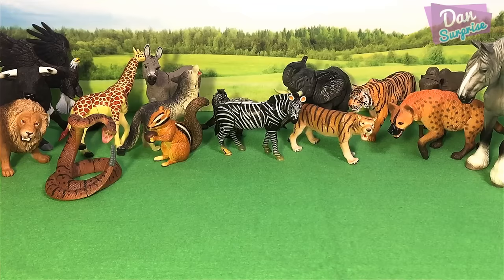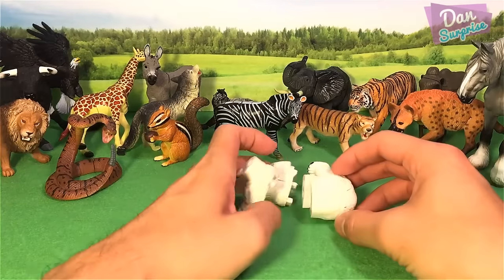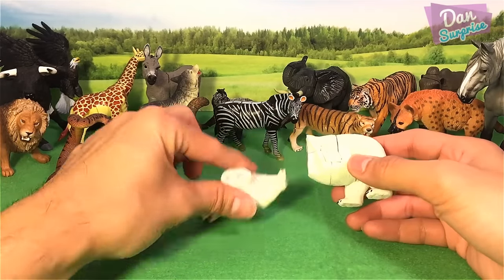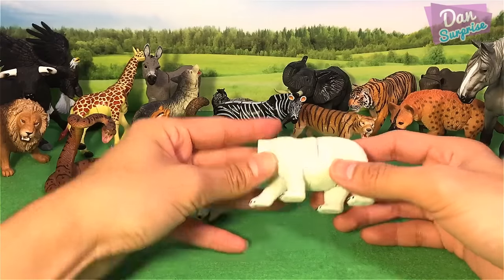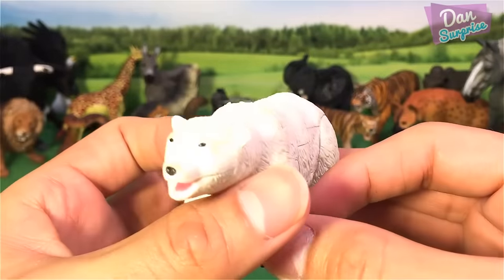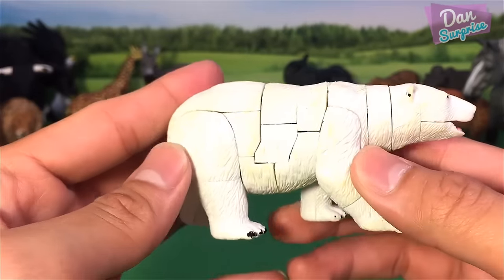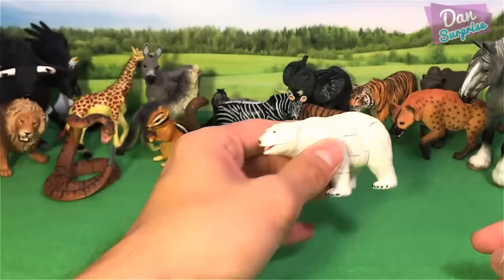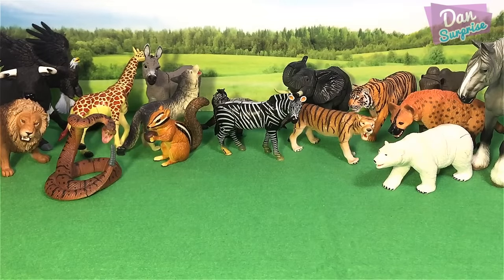Next, let's have a look at this. This one over here, it's a really, really huge animal. Okay, I'm gonna try to fix this one up right now. See, we have a polar bear over here. And the polar bear is the largest carnivorous land animal. Okay, it feeds on different sea animals like seals, fish and stuff. Okay.